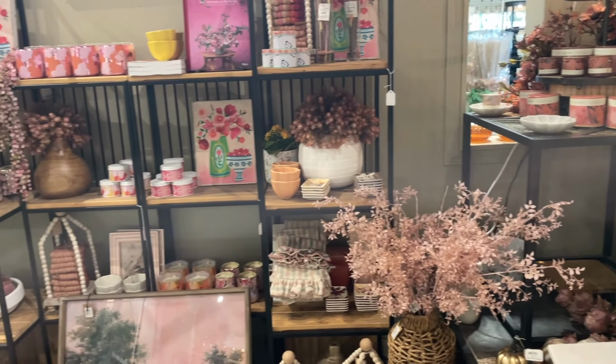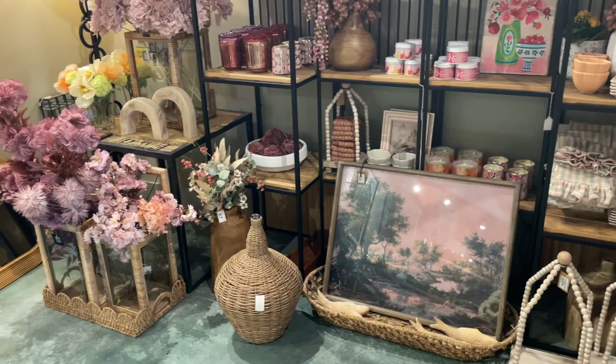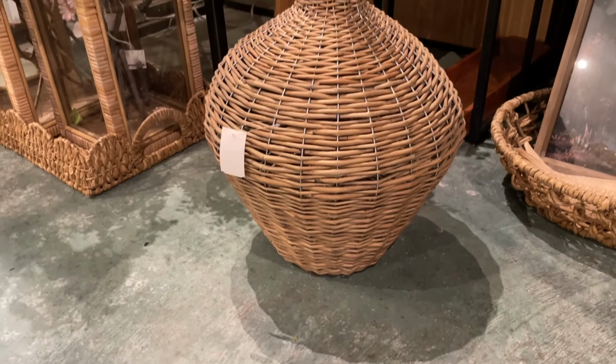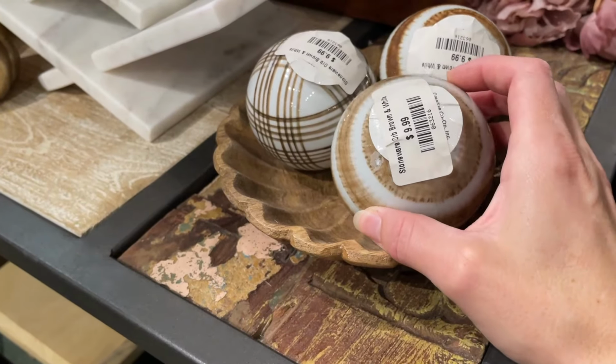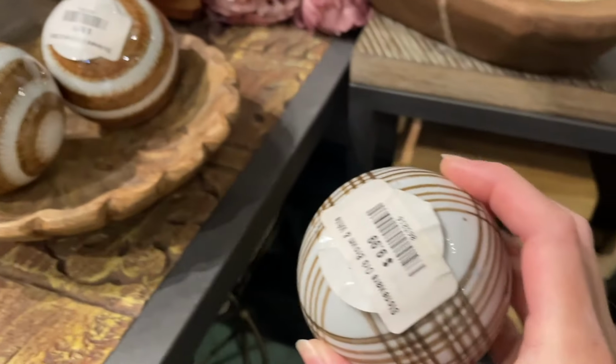So even though this is your everyday home decor, I always take inspiration to use for my seasons. And one of them was definitely this wicker container. It was so pretty. It was $52. It was on the pricey side, but the size of it is definitely well worth it, rather than going to get a real antique at an antique mall. That would probably be easily $100.